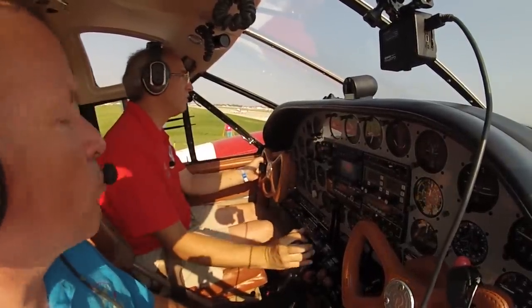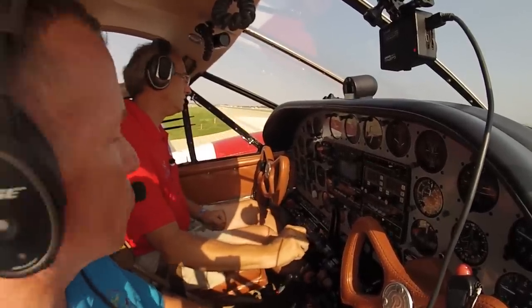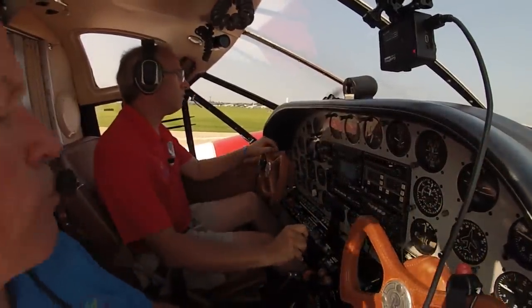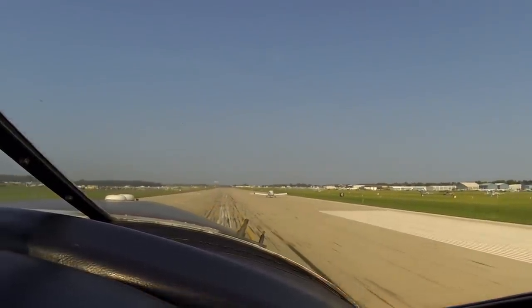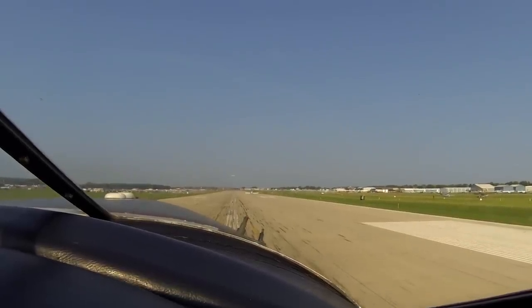Can I get the center line for the twin Beech? Yep, that's my plan for you. The golf, clear for takeoff. Tailwheel locked. The world's finest Navy. Tailwheel is locked. Front Beech, clear for takeoff.